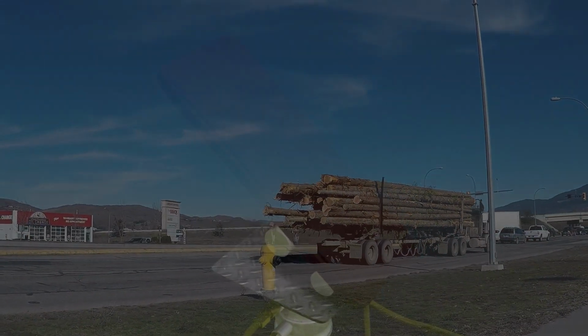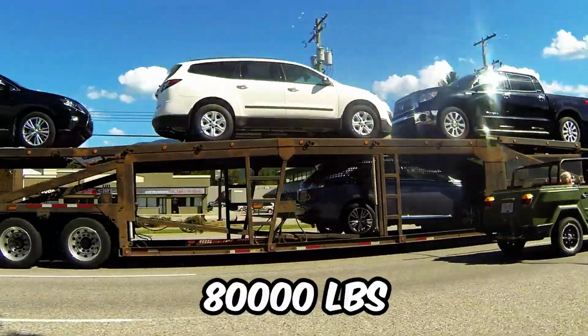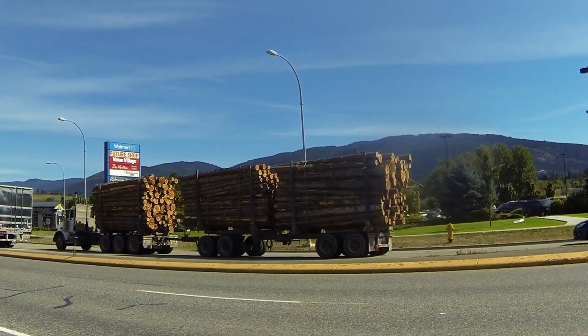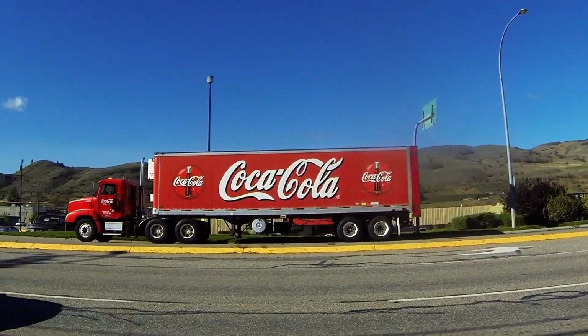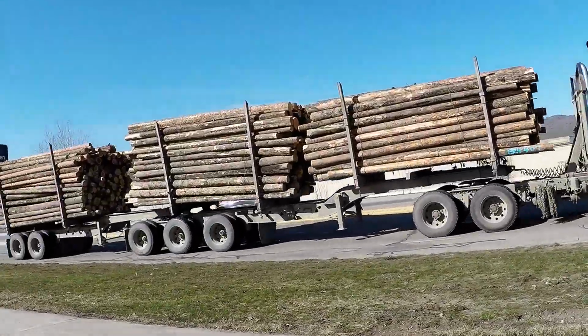Strap in, because what may seem like a simple brake system is actually a masterpiece of engineering precision and fail-safe design. To understand why trucks use air brakes instead of the hydraulic systems found in most cars, we need to consider one fundamental thing: weight. A fully loaded semi-truck can legally weigh up to 80,000 pounds, about 36,000 kilograms, in the United States. To put that into perspective, that's about 20 times the weight of a typical sedan. Now imagine trying to stop that kind of mass hurtling down the freeway at 65 miles per hour.